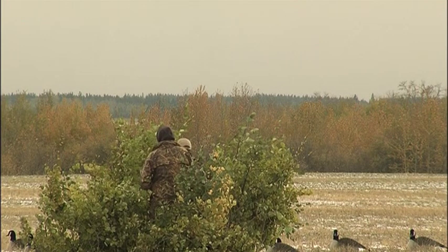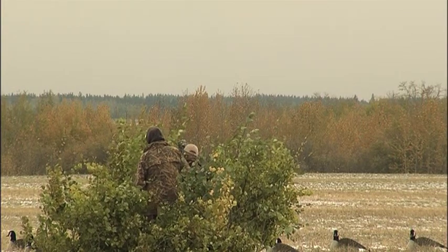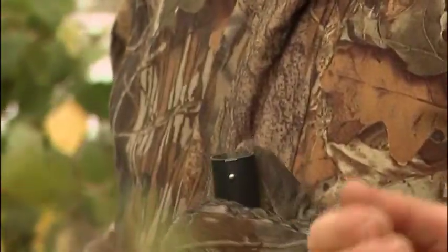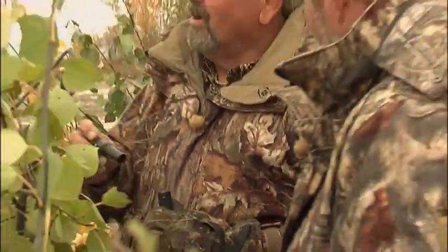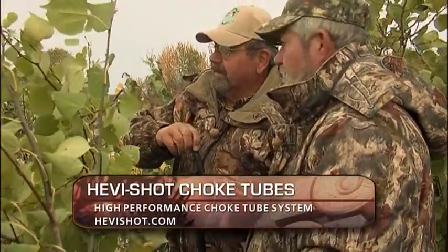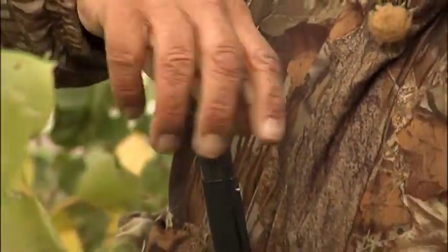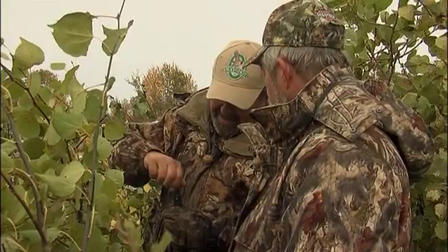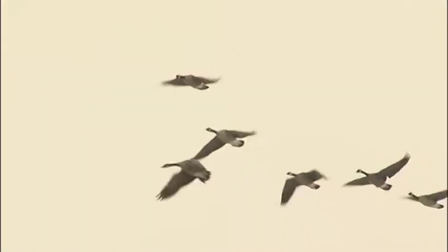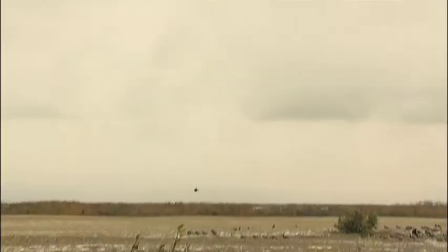Good scouting has put Dirt and Ron right in the middle of the geese. And since the birds are so close, Ron has decided to open things up a bit by changing chokes. What I'm going to do is put this modified in. We're shooting these geese at 25 to 35 yards right in front. And this Heavy Shot is so dense in the choke tube, it's just hammering them. So I want a little more open choke. Maybe I won't hammer them so hard.